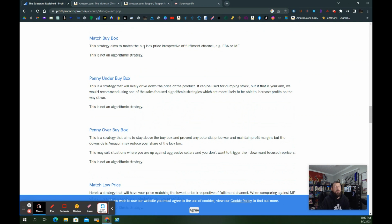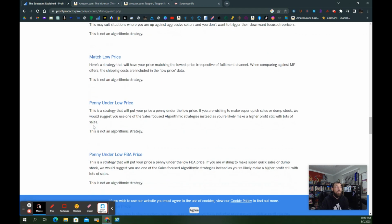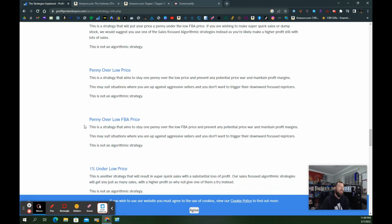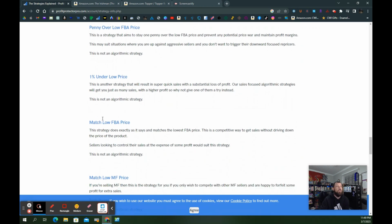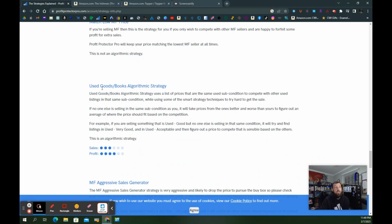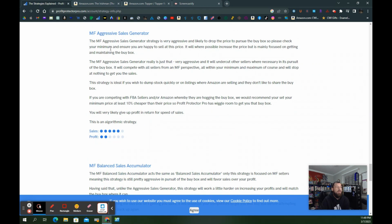Then we have some of our basic strategies like matching the buy box, penny under the buy box, penny over the buy box, matching the low price, penny under low price, penny under low FBA price. And the list goes on. These are all just basic strategies. And then we have the used goods books algorithmic strategy. And so this one's really for all of your used goods. You really cannot go wrong with it if you're selling anything that is used. And then you have your MF strategy.